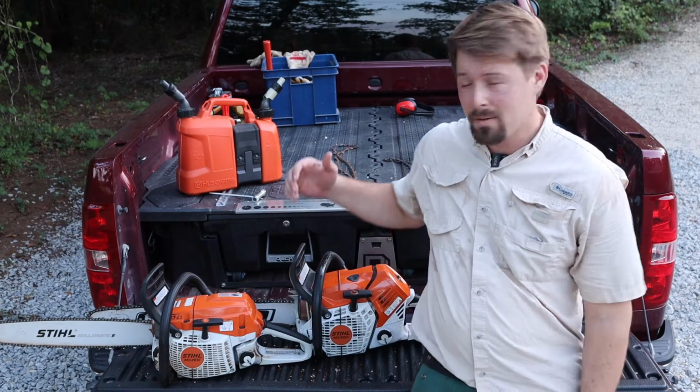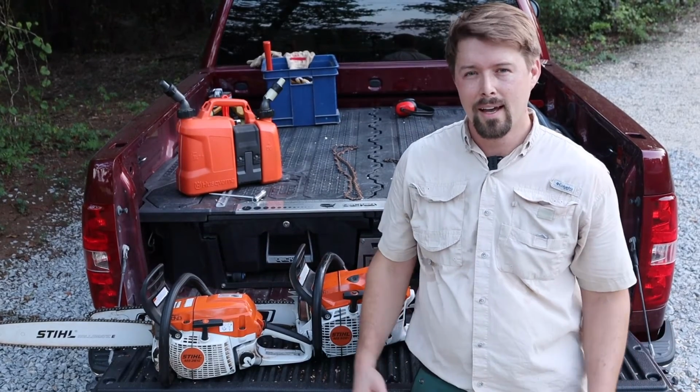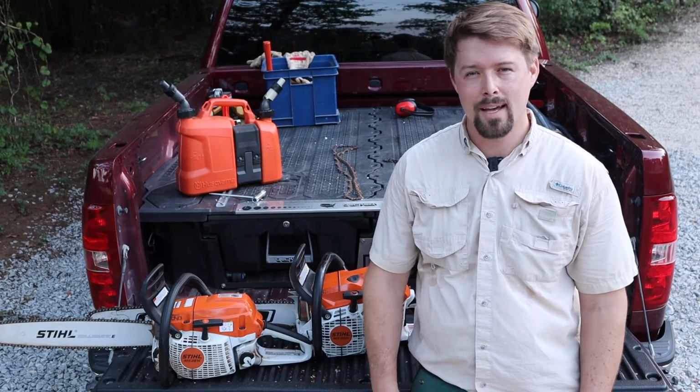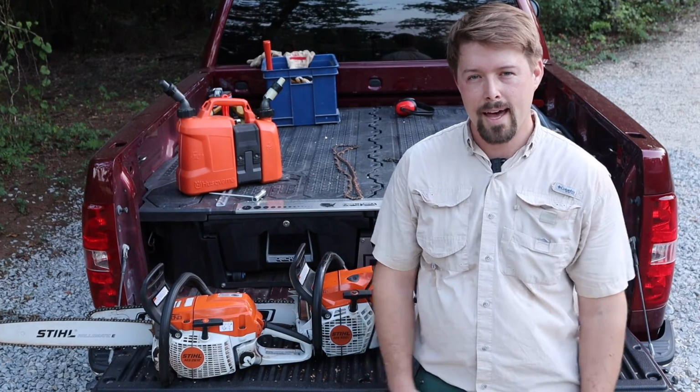Well guys, obviously the 500i blew the 261 out of the water, which is no surprise, but just to give you all an idea of what that looks like for somebody that is looking between these two chainsaws right now, I just wanted to provide that information.